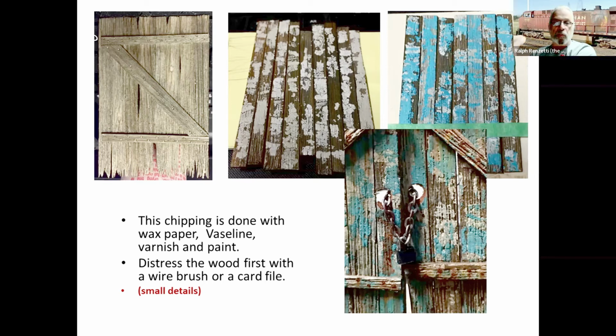So I prepare the door. I weather it, that's all basswood. If you use balsa wood, this is not going to work. I took a card file or a stainless steel brush to brush the bottom of the door to get the wood to look shredded or worn. Also, the card file or the side of a razor saw gives you grain in the wood, since basswood basically you don't see any grain.